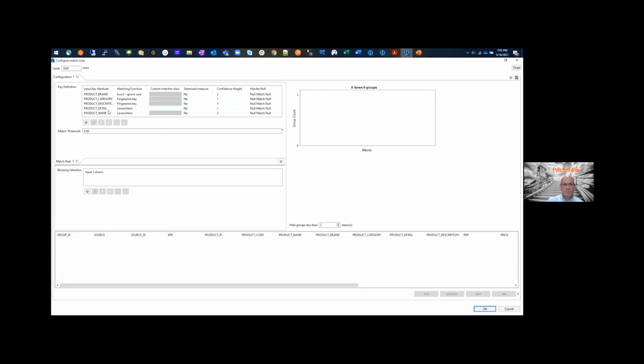For the fourth and fifth attributes, the product detail and product name, we decided to assign them a matching function of Levenshtein. Levenshtein calculates the minimum number of edits, inserts, deletes, or substitutions required to transform one string into another. For example, the product ColorFix Original was able to be matched to ColorFix Orig even though it was missing some characters. We did multiple experiments and iterations when mining this data to come up with this optimal rule that suits this product art company.